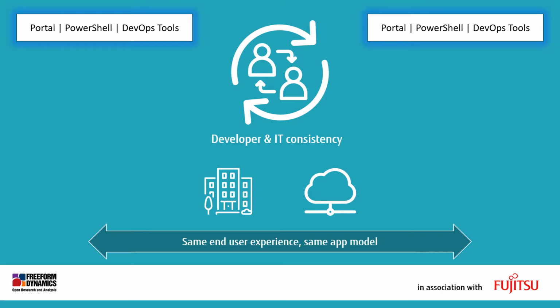Again, these are consistent across the two offerings. What about management and monitoring? Is that consistent too? Yep, you've got Azure Monitor and Log Analytics there too, so for more consistency. So really what we're seeing is that the private cloud works the same as the public cloud.